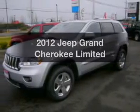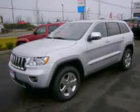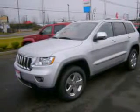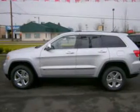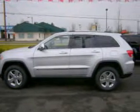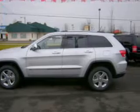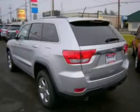Introducing the 2012 Jeep Grand Cherokee. Everything you need under one roof with this great vehicle. With a powerful 8-cylinder engine that responds smoothly to its automatic transmission, find your way easily with the included navigation system. The anti-lock braking system will help deliver you safely to your destination.